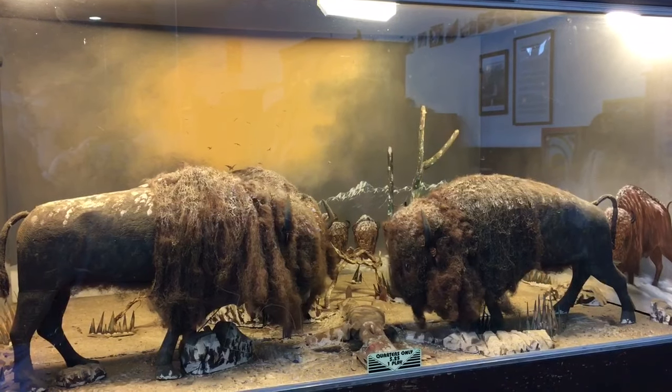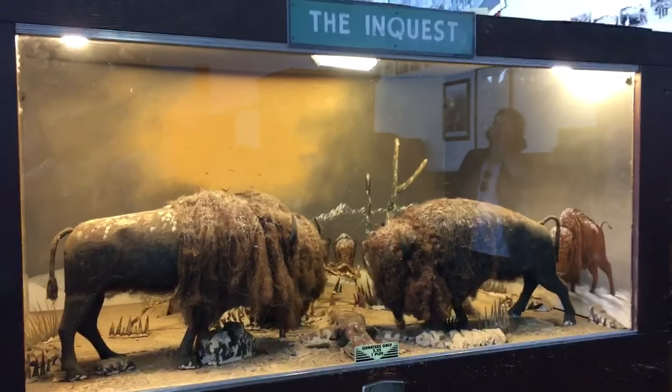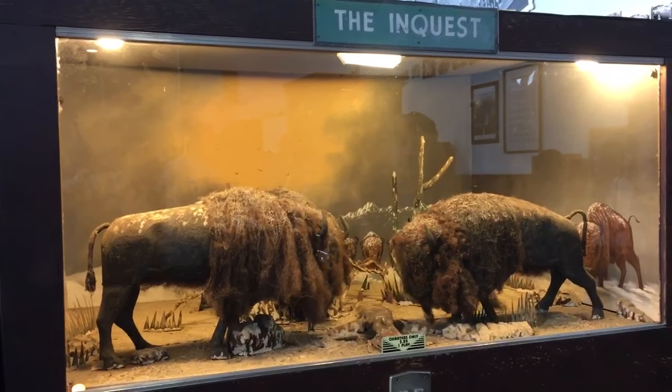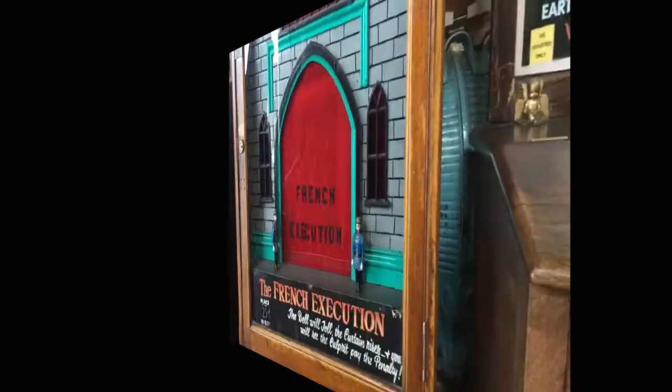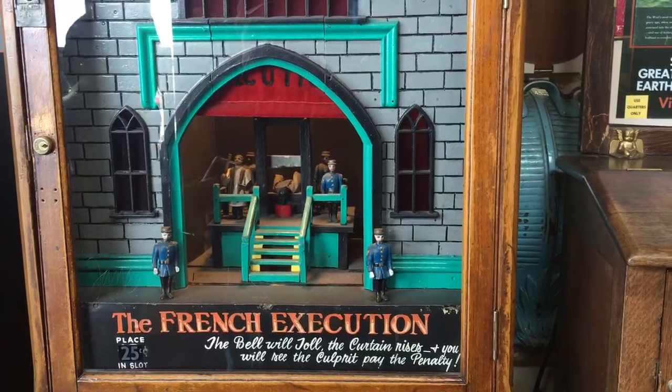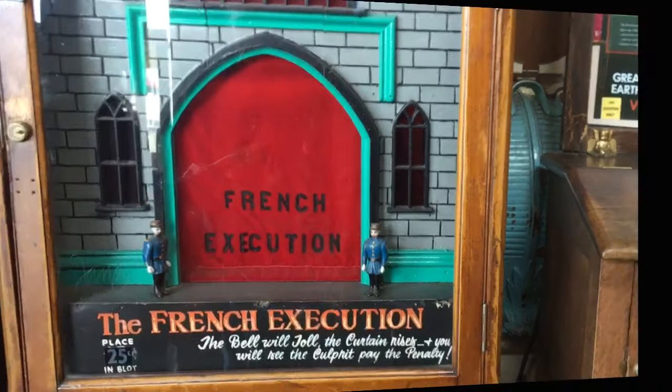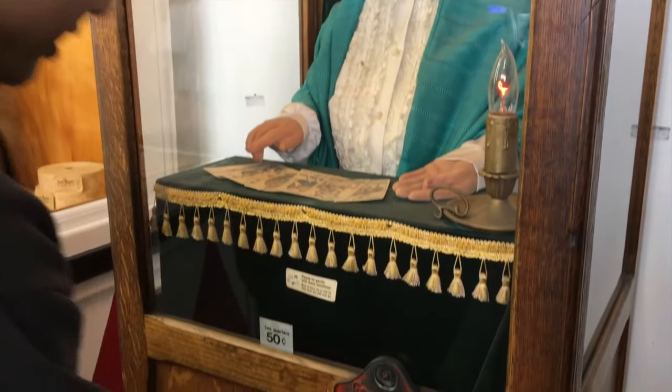This one's called The Inquest, and it stars two buffalo. I don't recommend putting a quarter in this one. Here we have The French Execution, which, you guessed it, has a guy getting his head cut off. And here is Grandmother Predictions, one of the creepier fortune teller machines. Here I am putting a quarter inside, and let's see what my fortune is.